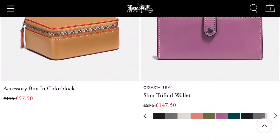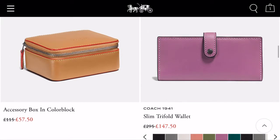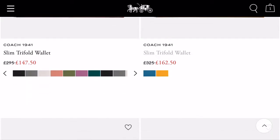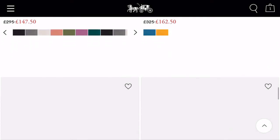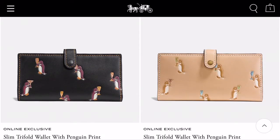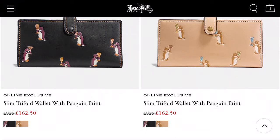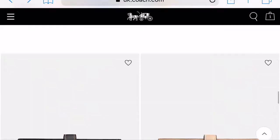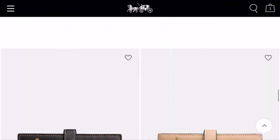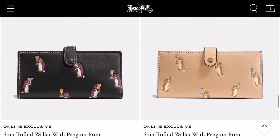A slim trifold wallet for £147.50. I'm not that keen on these wallets. They look really plain. I think it's very expensive for a wallet that plain, but it comes in a variety of different colours. If you like it, check it out. Now, I prefer these penguin print ones. At least there's something on them. I feel like they're the same price. So I'll go for the penguin print, really.